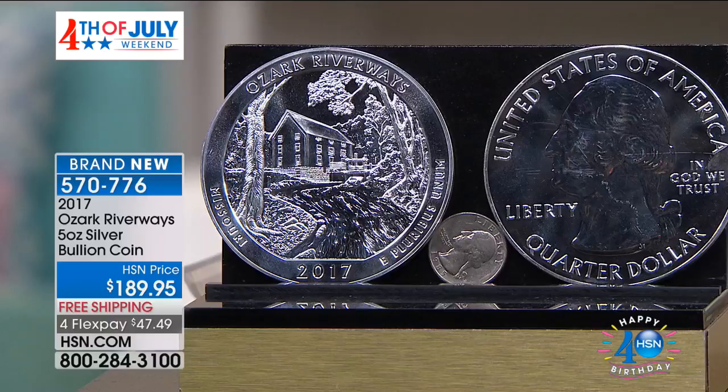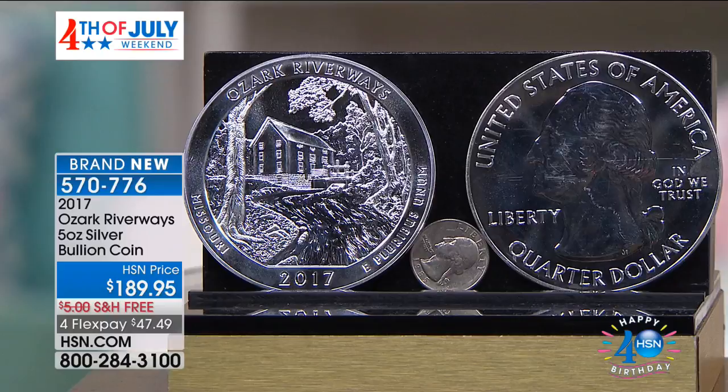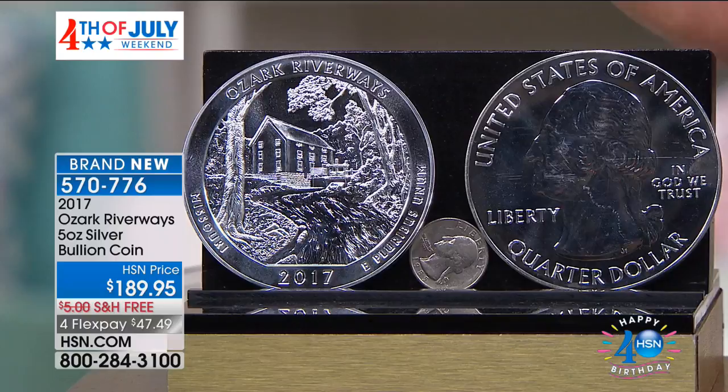This coin is an undiscovered, unknown gem right now. So grab it. Grab it. Here's the thing, because there are just a few hundred of you that will be able to grab it, and that quantity will probably go tonight. So this is one of those rare occasions where you'll be able to grab it. You can see that we're offering it to you on FlexPay. So for under $48, you've got your free shipping and handling.